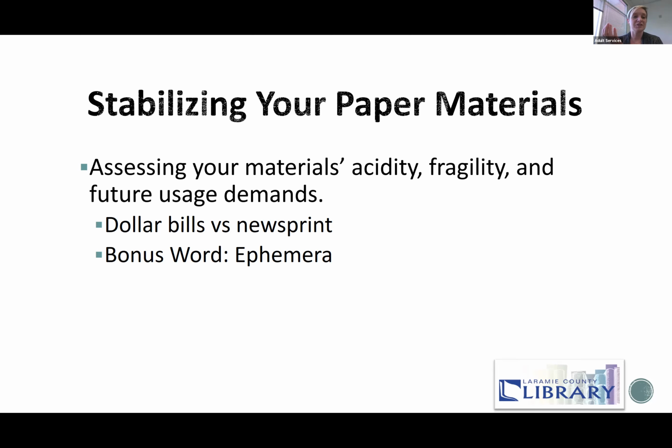Let's talk about the difference between a dollar bill and a piece of newsprint that you've clipped out. What happens when you wash a dollar bill in your pocket? It just gets clean. It stays together. It's maybe a little stiff from drying out, but it's not going to fall apart. You can still use it. That's because it's made with 100% cotton rag turned into paper. It's basically cloth, but it's a high quality paper.